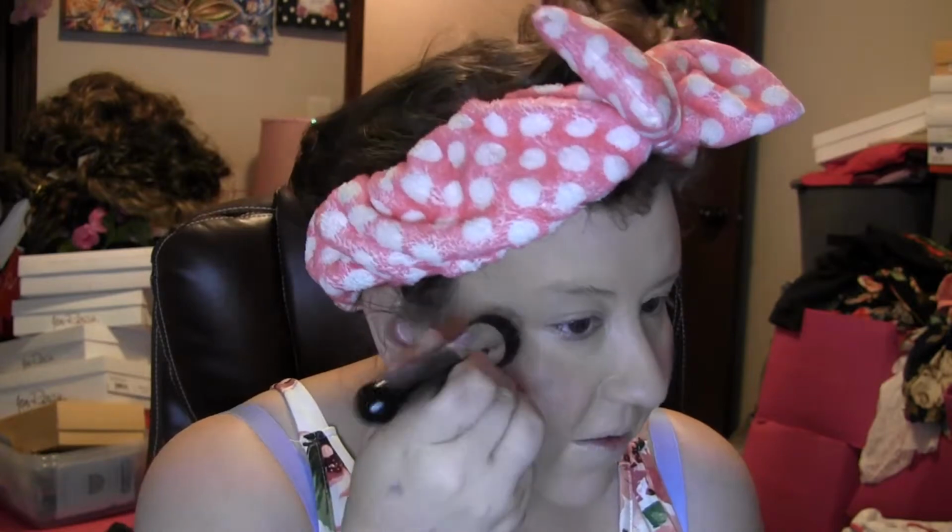So this is my Sigma F80 Air Flat Kabuki. It's like a stippling brush, and I just like to stipple the product on my cheeks. And look at that glow, you guys. I love cream blushes. I should use them more often. I used to use them all the time, and then I moved several times and lost them in the shuffle, but I just love a cream blush. Makes it look so pretty.